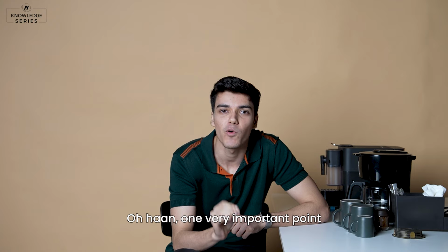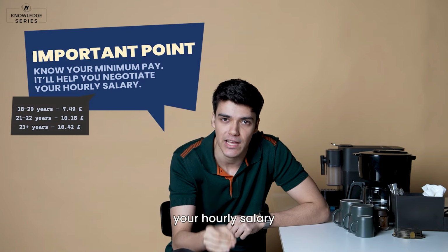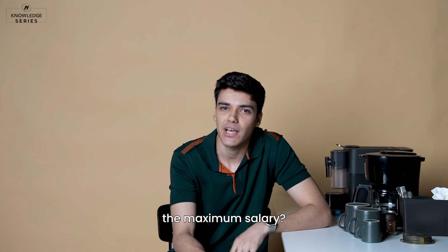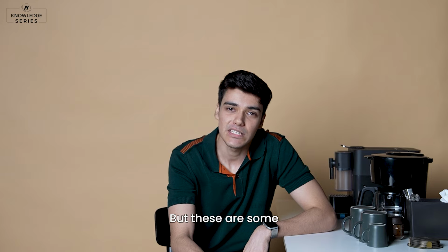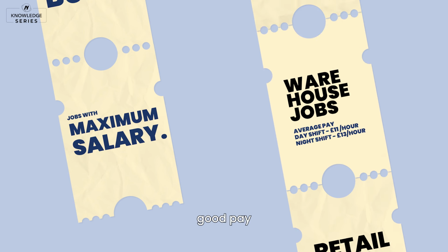हाँ, one very important point. Know your minimum pay. It will help you negotiate your hourly salary. Now you must be thinking, which job will get you the maximum salary? Well, uska to pata nahi, but these are some lucrative categories of jobs for students. Retail jobs, warehouse jobs, good pay, and the weekly hours are in chunks of 10, so you can easily finish your 20 working hours with just one job and make good money.